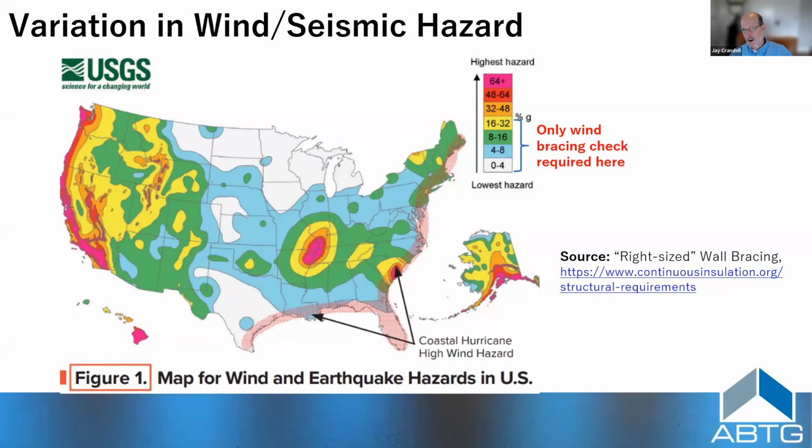You don't need to do a separate check for seismic bracing and see which controls. That's one advantage in the IRC's bracing provisions, is they don't make you do a double check where you don't need to. So in most of the country, really, three-quarters of it roughly, doing just the wind bracing check in the IRC is all you need. And then you can see here the coastal areas where you start to enter into the hurricane prone region. In the rest of the country, the design wind speeds might vary from something less than 90 miles per hour to 115, depending on where you are, but that's considered a fairly low wind region.